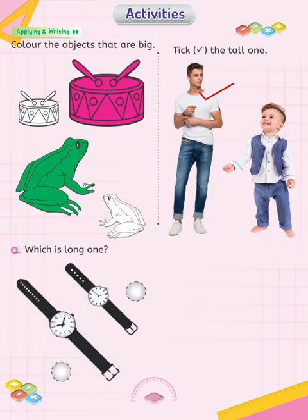Which is long one? You see two wristwatches here. Tick the long wristwatch.